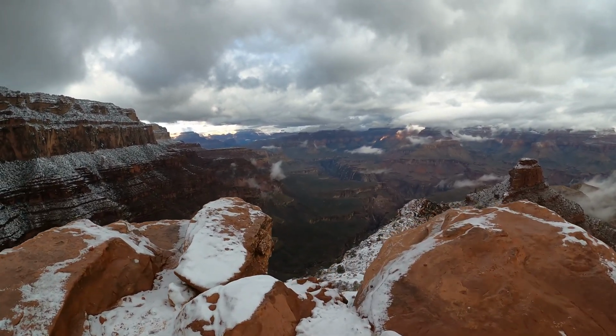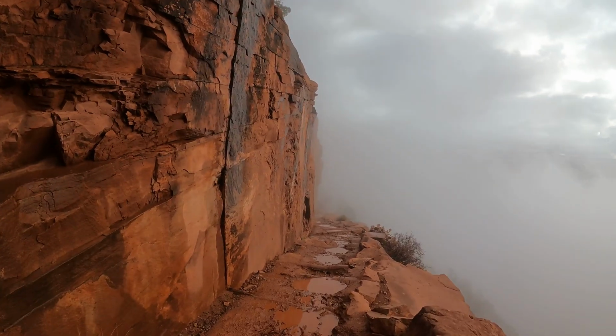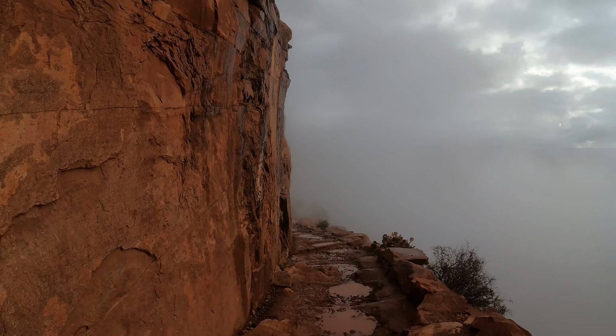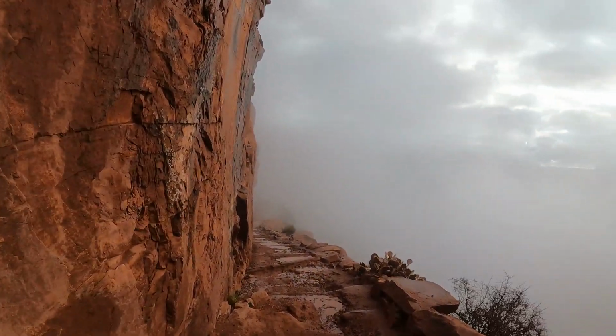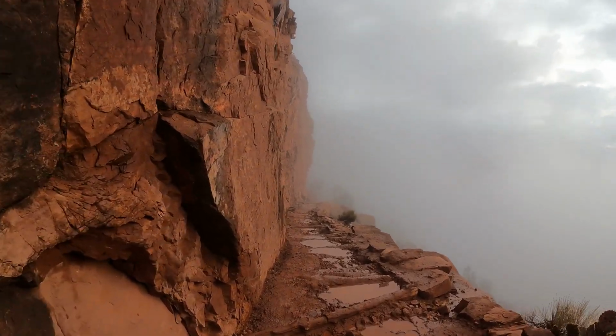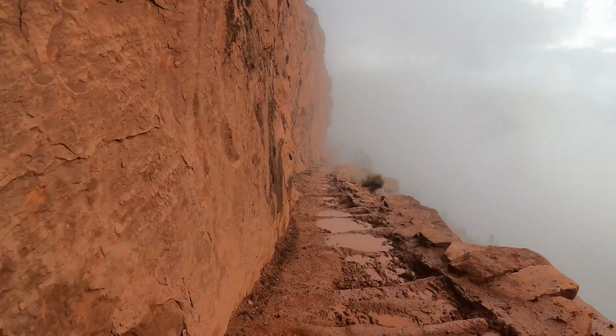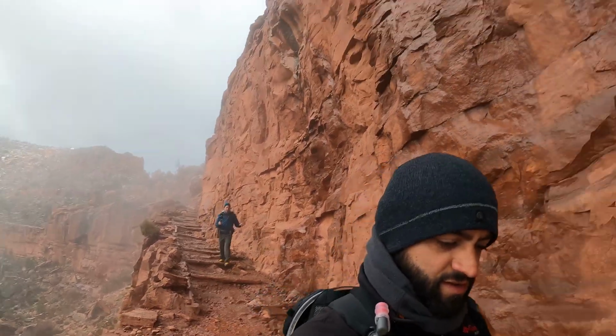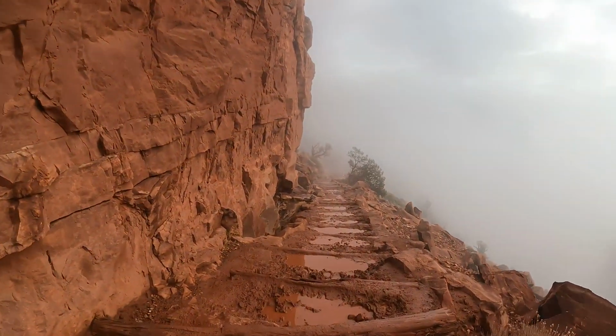We're a little over a mile in. We have officially entered the cloud. We're definitely in a cloud. It was nice and sunny, and then a cloud rolled in. This trail is muddy. How you doing over there? Great. Couldn't be better.